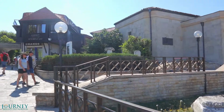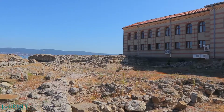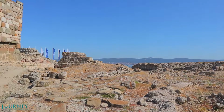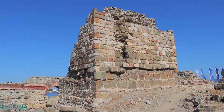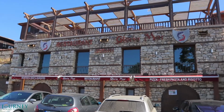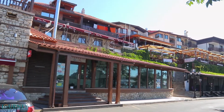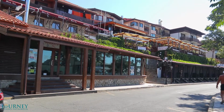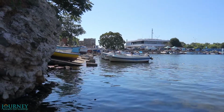At the southern coast of the Nesebar's peninsula is the wharf area. It is a place full of restaurants and souvenir shops, and the ancient walls of the city proceed along the coast. As you can see, the houses beside us are built in old traditional style.